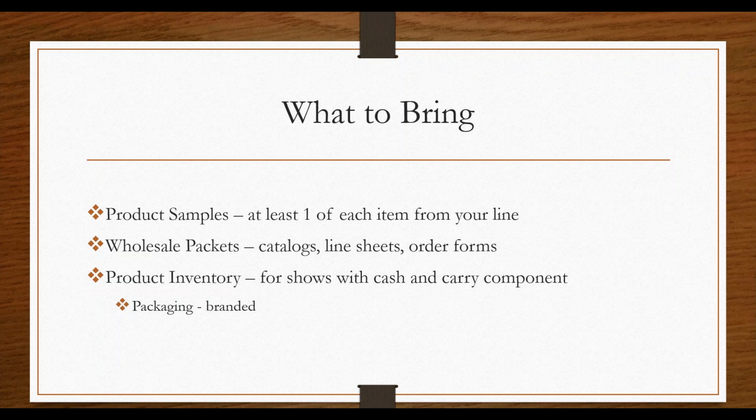Just a few ideas about what to make sure that you bring to the wholesale show in terms of product and saleability. It's a good idea to bring product samples, especially in a show where there's a lot of ordering going on. You really want people to be able to experience your product, to see it, to touch it, to look at the colors, the materials. So if you're able to provide some sort of sample, that's really helpful.